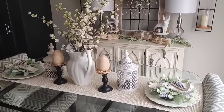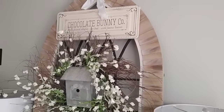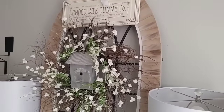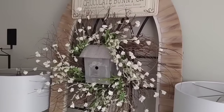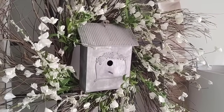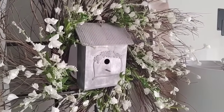The dining room is also one of my favorite rooms to decorate for seasonally. This little chocolate bunny sign is so perfect for Easter and spring, as well as this really pretty whimsical wreath. I got this here from HomeSense. I love how wispy it is, and I think it'll be perfect for summer also. And then I added this cute little bird feeder in gray to the center, and I feel like it just completes the look.